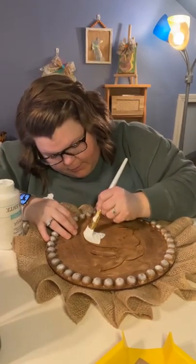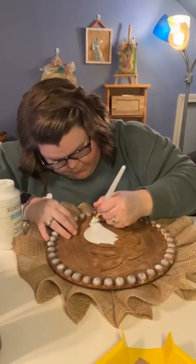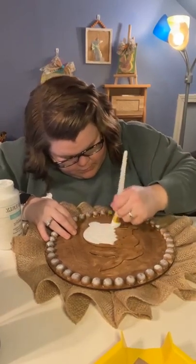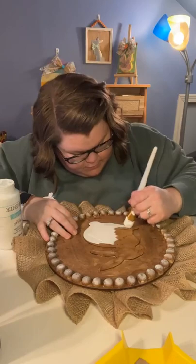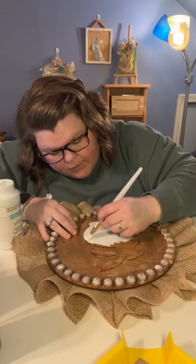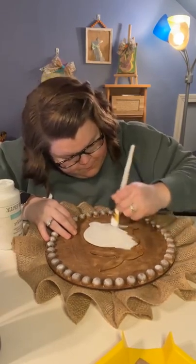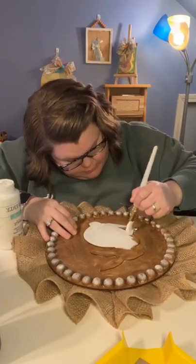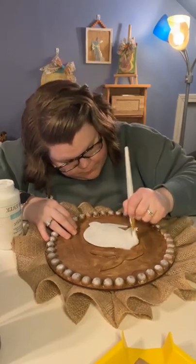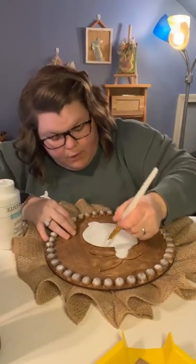All right, so we're going to paint the bunny first, okay? So we're going to very carefully paint the bunny. So there's the bunny. The bunny is raised, so it makes it a little easier to paint. You don't have to worry about it. I mean, you still could get off the outline, like I just did, but it's okay. So I'm just painting him first. I'm not doing a perfect job. I just want it painted. That's all. Just want him painted.